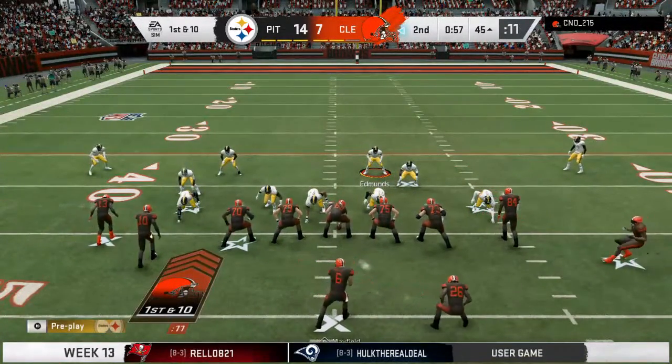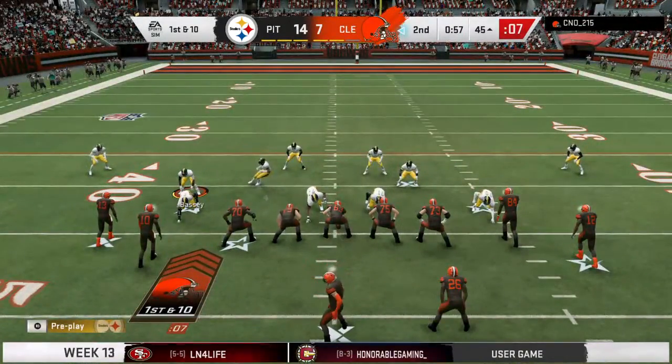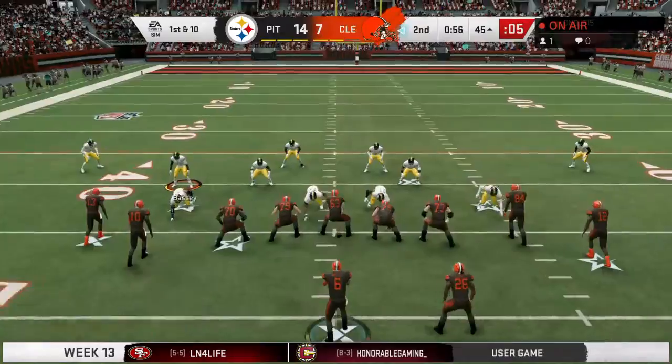Check Mike 54. Mike 54. Here we go, here we go. Point it right, point it right, point it right. Mike 54. Hey, let's get it.